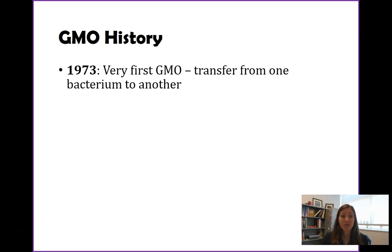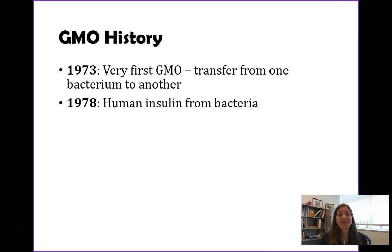So this was only 45 years ago. In 1978, we actually started using bacteria to help us as humans. We actually put the human insulin gene into bacteria, and so the bacteria were making insulin. That's the same exact insulin that people with diabetes are using.